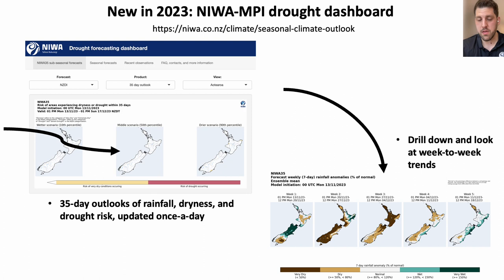So I think this is a very useful tool. If you have not looked at it quite yet, the link is on the top of the slide here, and this tool updates each and every day around 2:30 p.m., give or take, with a very fresh view of the outlook for the next 5 weeks.